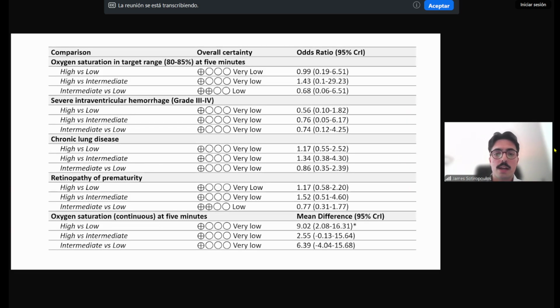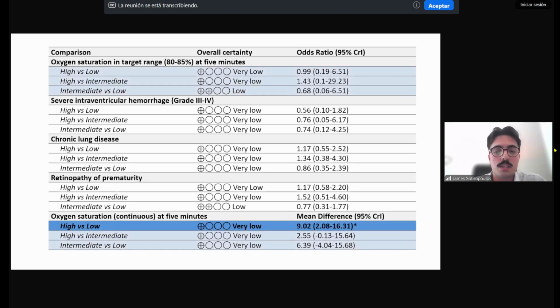Here's a breakdown of all the other secondary outcomes. I won't dwell on this for too long, but you can see in the column in the middle, we had either very low or low certainty of evidence for all of these due to a number of reasons like risk of bias. There was one finding that was statistically significant, which was that high oxygen increased SpO2 at 5 minutes by about 9% units of mean difference. But again, there was very low certainty of evidence associated with that finding.